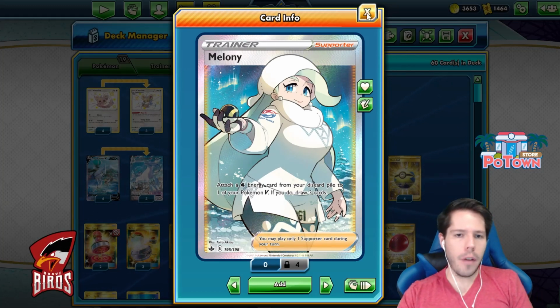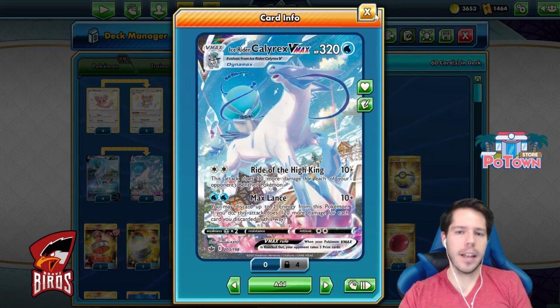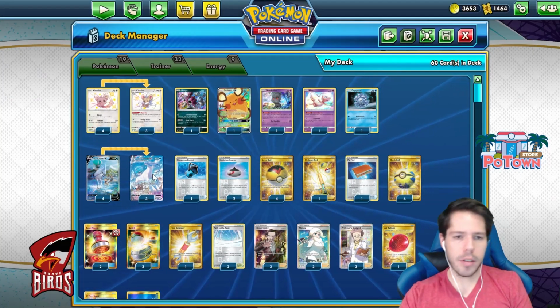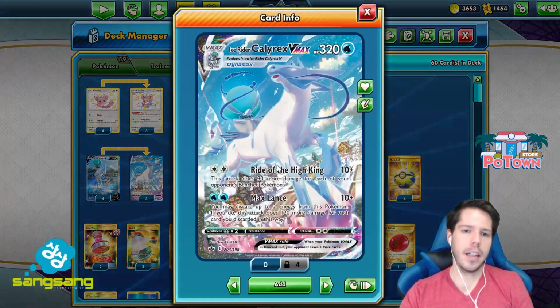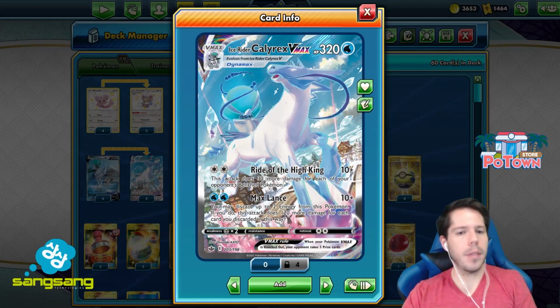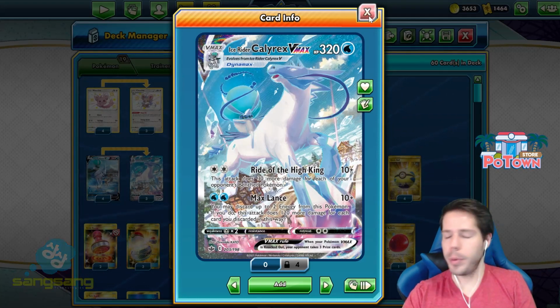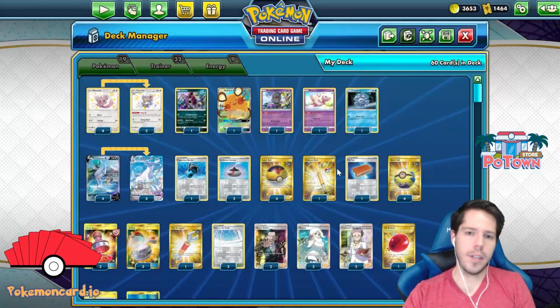Melony allows you to recover from your discard with the Max Lance attack, and because of Melony, you could have the Weakness Guard Energy attached and then continue to use Melony to fuel your regular attack or the Max Lance attack, right? The Ride of the High King being 2 colorless is also helpful towards the Weakness Guard Energy, so if it is really a big problem, definitely something worth considering.